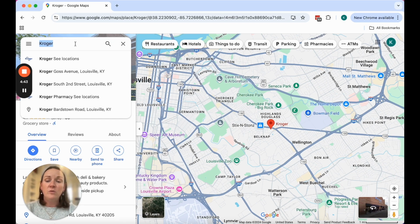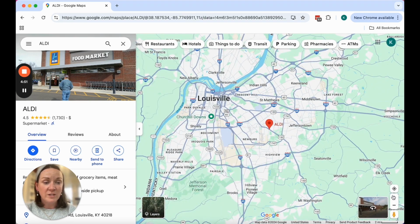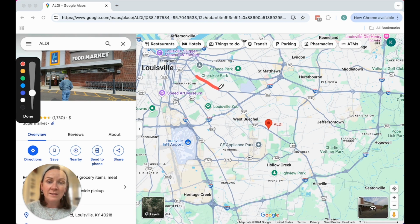And then if you are interested in Aldi, there is an Aldi right off of Bardstown Road. So we talked about how Bardstown Road runs right through the Highlands. And once we cross over the Waterson right here, we're no longer in the Highlands anymore. But if you just take Bardstown Road a little bit further south, you've got an Aldi located right here. So if you love to save on groceries, be sure to check out that.